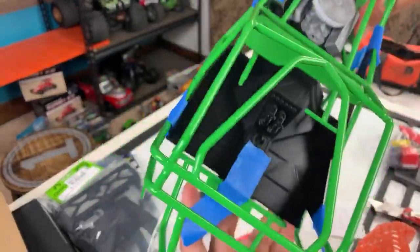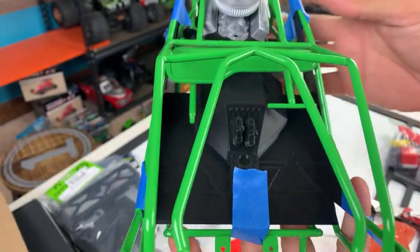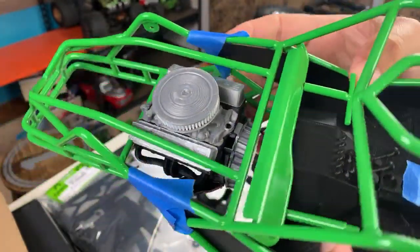Look at the interior, though. How cool is that? Looks like this bar here, look at it, it's threaded for like a steering wheel. That's my guess.